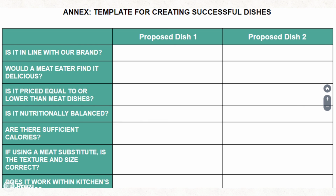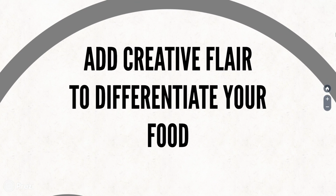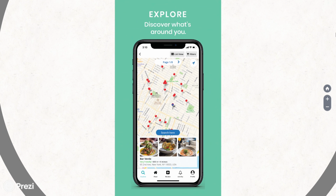A couple items on this checklist relate to adding creative flair to differentiate your food from your competitors. Of course, some of this is basic marketing, but I'll try to give some guidance here that is more specific to plant-based menus. Starting with your unique selling point, which may already be related to your brand. What I suggest is, again, using Abillion Veg and Happy Cow and seeing what restaurants in your area are already offering. You may notice an oversaturation of certain foods, in which case you may want to choose something else. Or you can try to innovate and make a common dish stand out compared to what the others are doing.